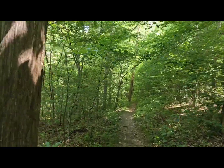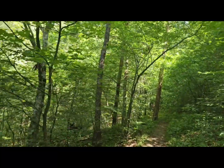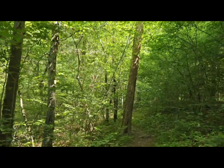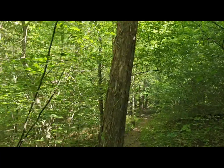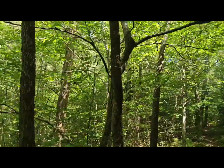This last section, like I said, there were quite a few blowdowns. Now, for maybe the past 2 miles, there haven't been any, nothing that you can't step over. But there were about 6 or 7 that you had to scramble up around, either up or down the hill to get around. Big trees.